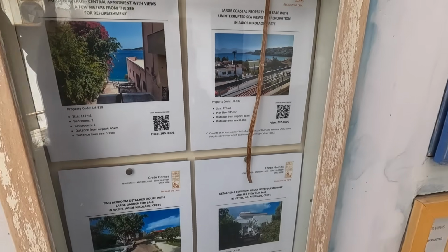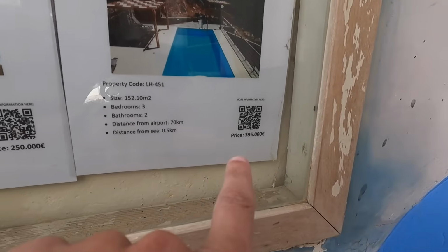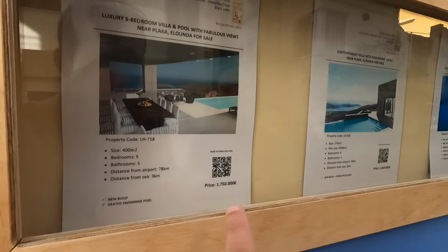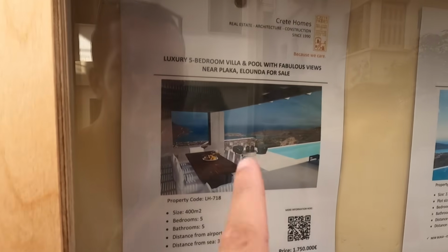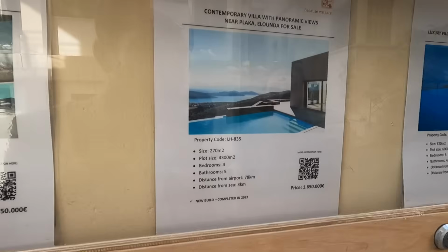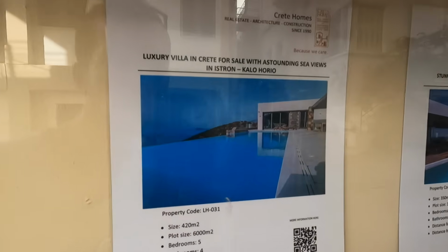Doesn't say how many bedrooms. One with a swimming pool, 395,000. Are these the best ones? Yeah. Oh, over $1 million. Yeah, too expensive. Yeah, look at that one though. Pool, amazing views. Yeah, basically the ones with the pools and amazing views are over $1 million. Almost 3 million euros this one.